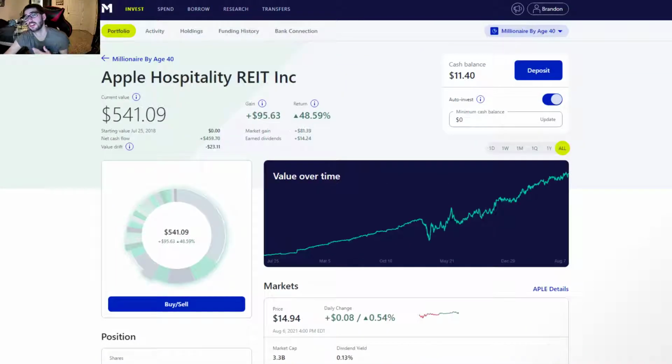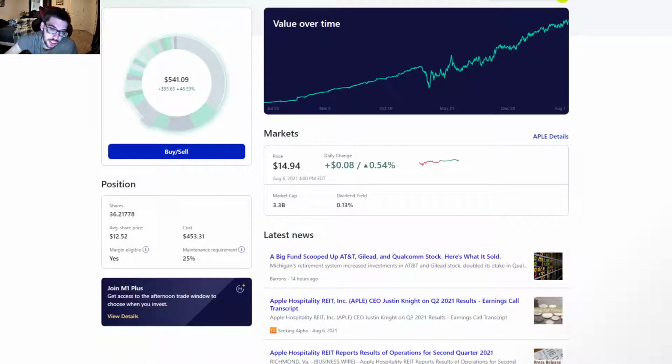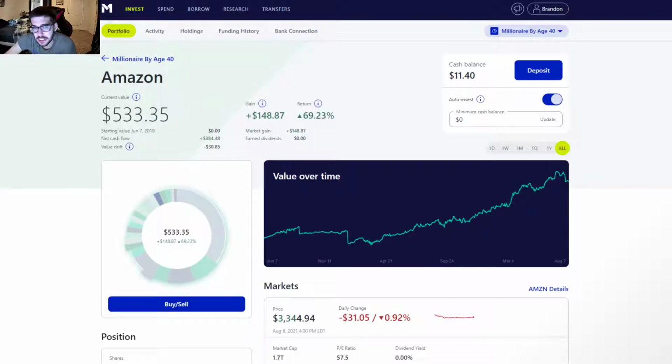That's what I'm saying. Apple Hospitality, one that's in this portfolio as well, believe it or not. Why not? Up $81 and $14 in earned dividends when it was paying dividends. Once it goes back to it, it'll be pretty nice too. 36.21 shares at $12.52 a share. Not too bad cost basis wise by any means.